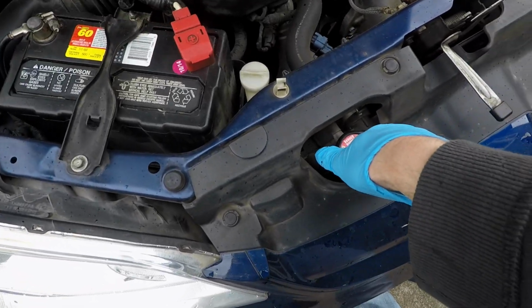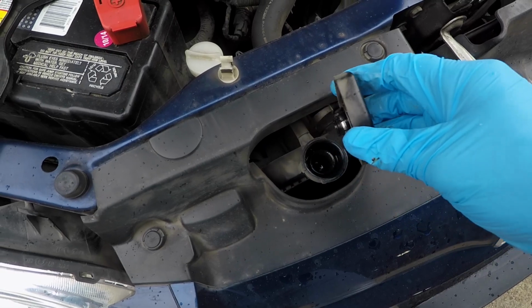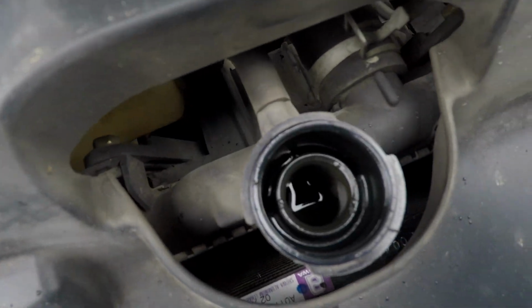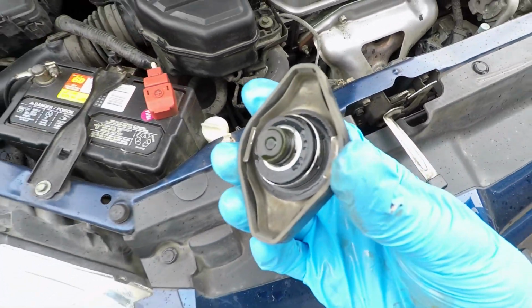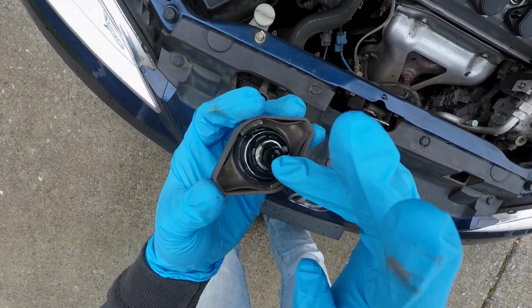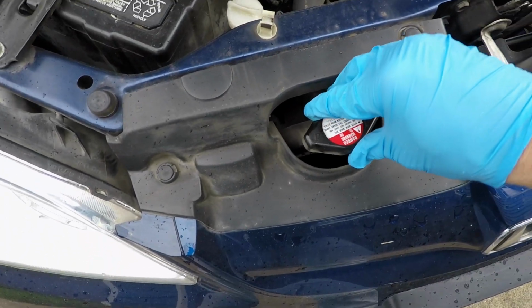The same goes for the coolant. Open the coolant cap, but make sure that the engine is cold when doing this, or that the car has sat for at least an hour since last running. Otherwise, when you open up the coolant cap, pressurized coolant may spray out and scald you. So be careful and open the coolant cap really slowly, always.